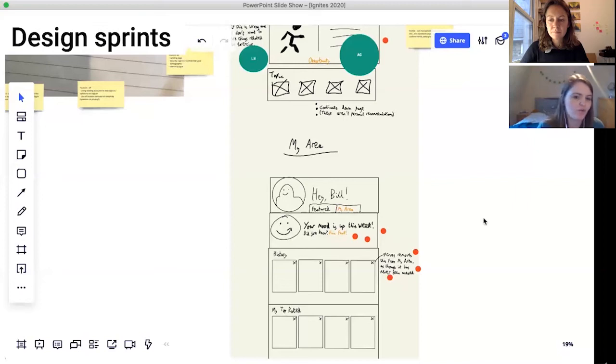Make sure that you play back to those that you involve. We put in a lot of effort, and I wouldn't underestimate the time that it takes to do this. We would play back what we had done after each of the design sprints. We would play back to the young people: this is what you said, this is what we did, and this is what we're going to do next.